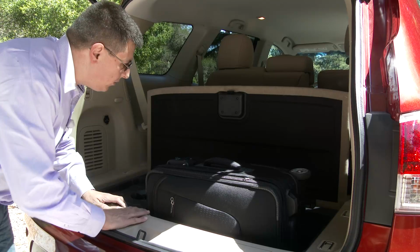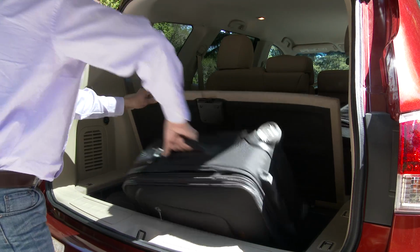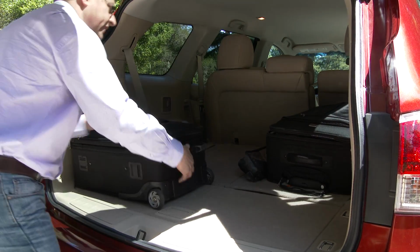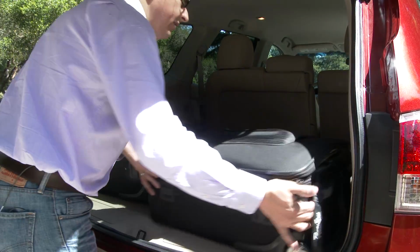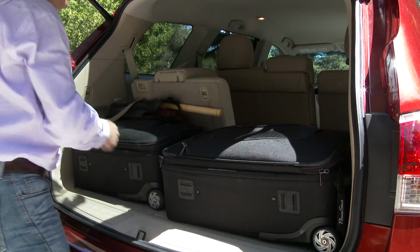Taking a real-world look at this cargo area, you can see that we can fit a 24-inch roller bag in this cargo well right here below the storage area. Now, with that storage area in place right like that, I can fit a 24-inch roller bag and a 26-inch roller bag right here across the back and still put this third row right into place.